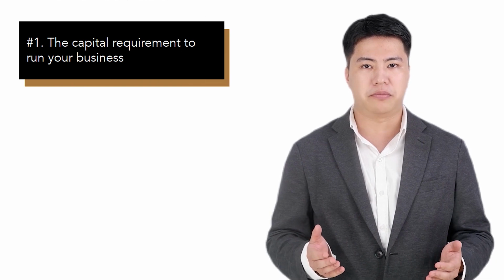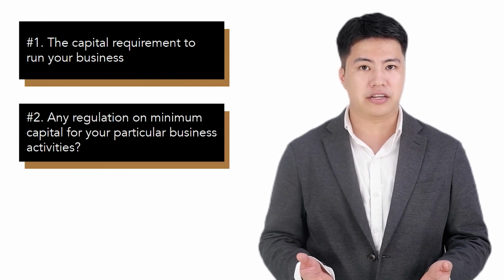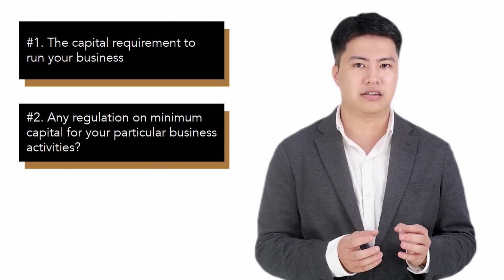After you have selected a proper company type, you will want to work with your lawyer to decide on the amount of registered capital you will declare. This will depend on 3 factors. First, the capital requirement to run your business. Second, any regulation on minimum capital for your particular business activities.